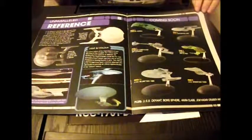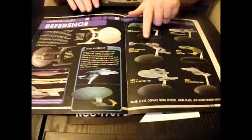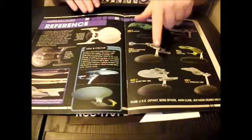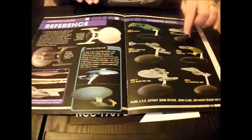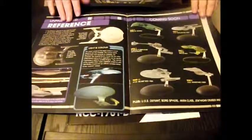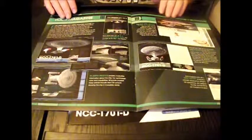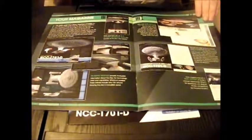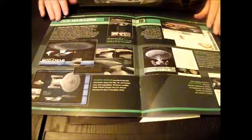Okay, so in future issues we'll have the Romulan Warbird, the Klingon Katanga class battlecruiser, the USS Reliant, the Voyager Intrepid class, the Klingon Bird of Prey, and also the Excelsior, which is one of my personal favourites. I do like the Excelsior because Captain Sulu was one of my all-time favourite characters. But my all-time favourite was Spock, and nothing's going to ever change that.